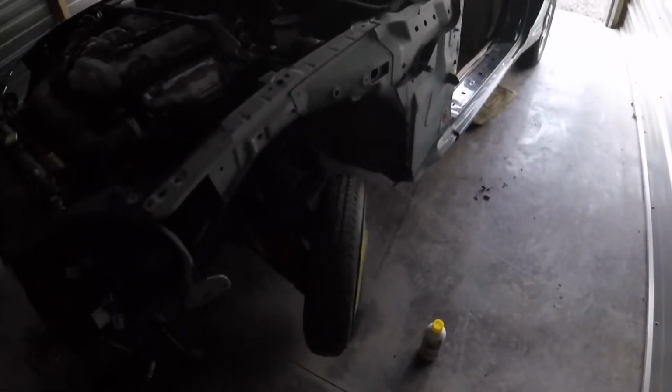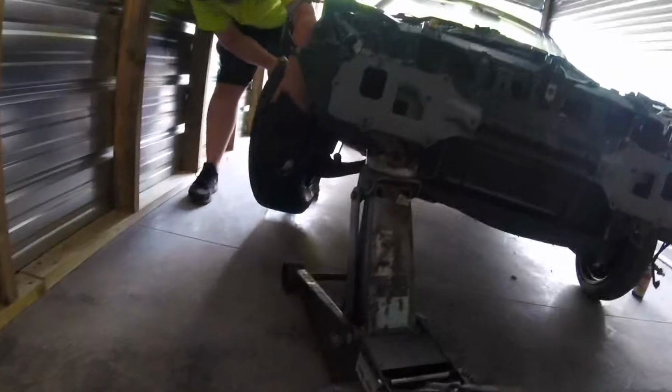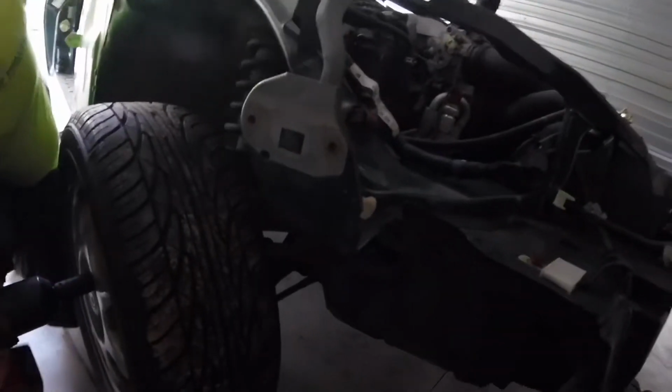Alright, wheel number one already spins. I'm gonna guess this one's locked up by the fact there's just a huge skid mark the whole way in here. Alright, she's locked up, let's take her off. Well, it's a good thing there's only two on here.